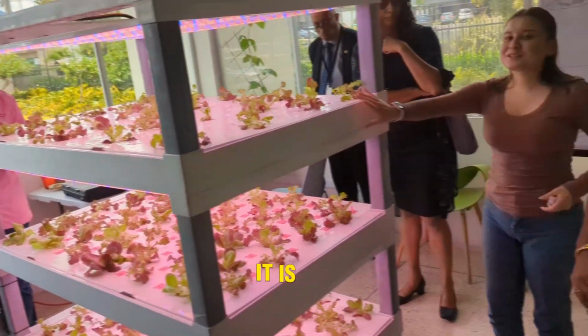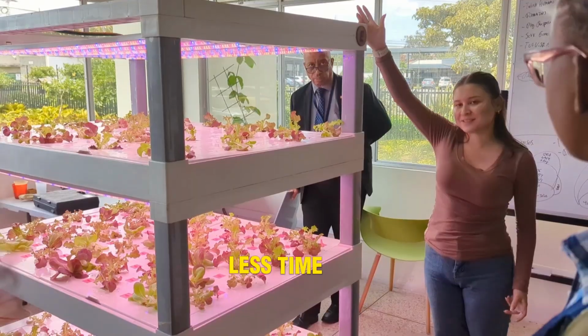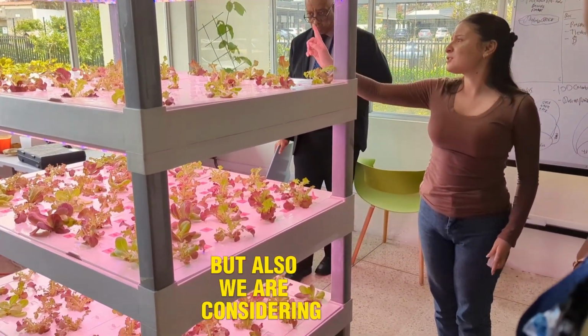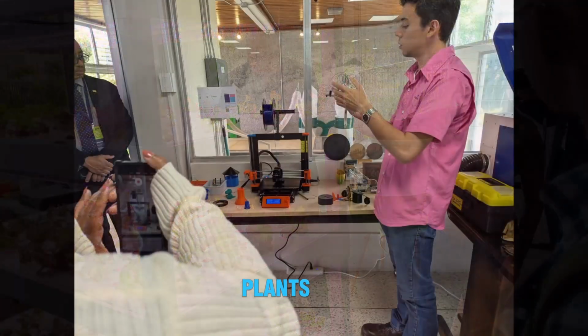Yeah, well, it is also useful not only because you can grow them vertically, but also because they grow faster, in less time than it takes otherwise. So in this case, we are using lettuce, but also we are thinking to use strawberries next time to start working on our plants.